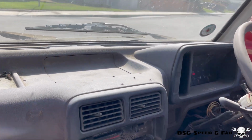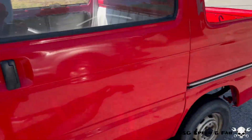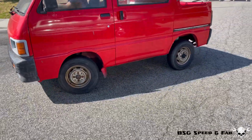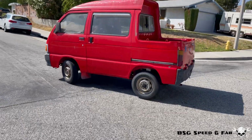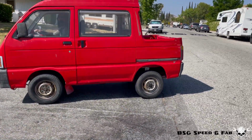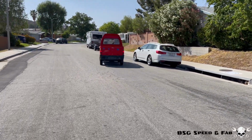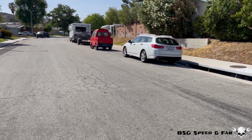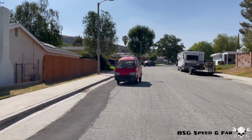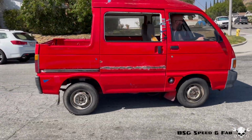Burnout time? Give it a try. Okay, hold on. Let me see. This is going to be its first burnout. Oh, got the wheels burning. That looks horrible. It's all that torque, huh?